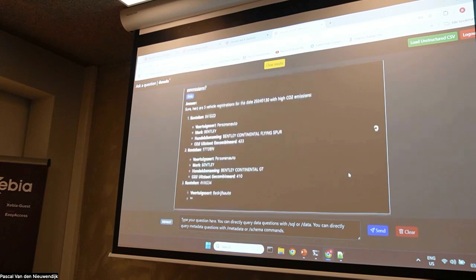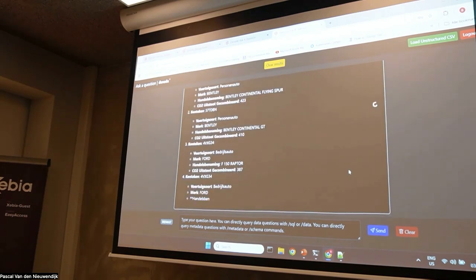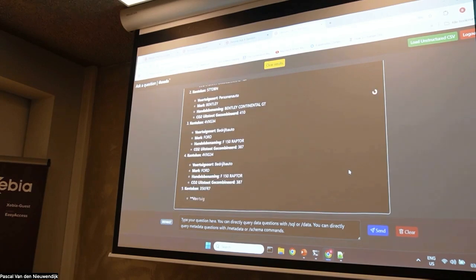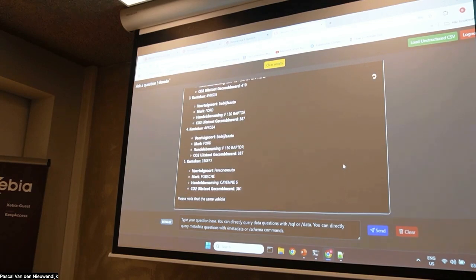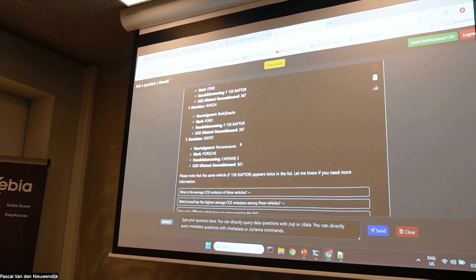And of course, there are a couple of Bentleys registered on this day, or an F150 Raptor. I don't know what you prefer, a Ford or a Bentley. I think I will go with a Bentley. But even just a Volkswagen is still quite high with 361 kilograms, is it? Or kilograms? I don't know exactly.